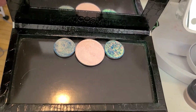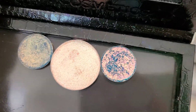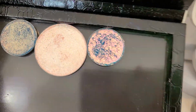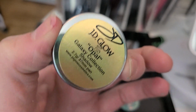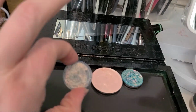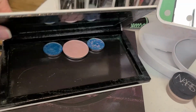Ooh, like look, would you freaking look at that? How magical and majestic is the Cosmos from Terra Moons? Like, next level. I have no words. Wow. And then that middle shade right there, I believe, is from JD Glow, I think. Oh yeah, that's Opal from their Galaxy collection. And then this one, I think, is La Lune from Terra Moons. Oh no, I'm sorry, that one is Supernova. Okay, so those are the shadows that I decided to go with.